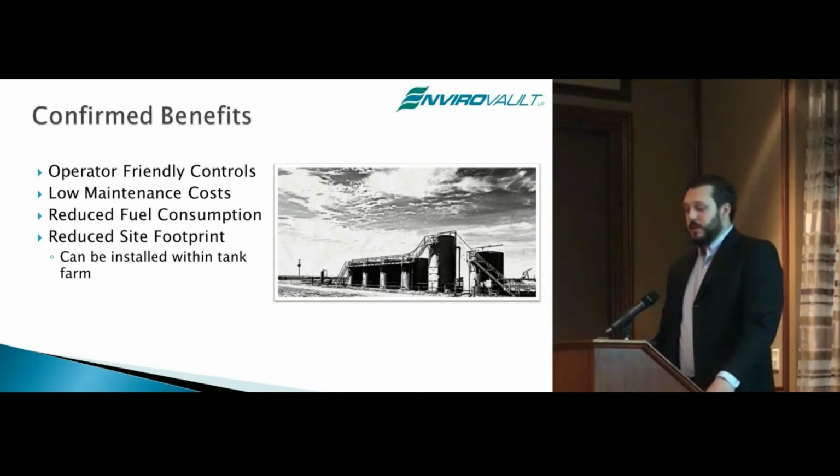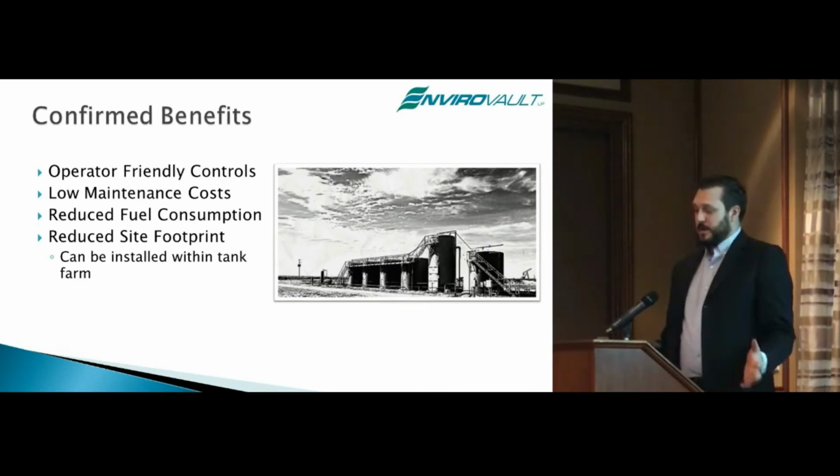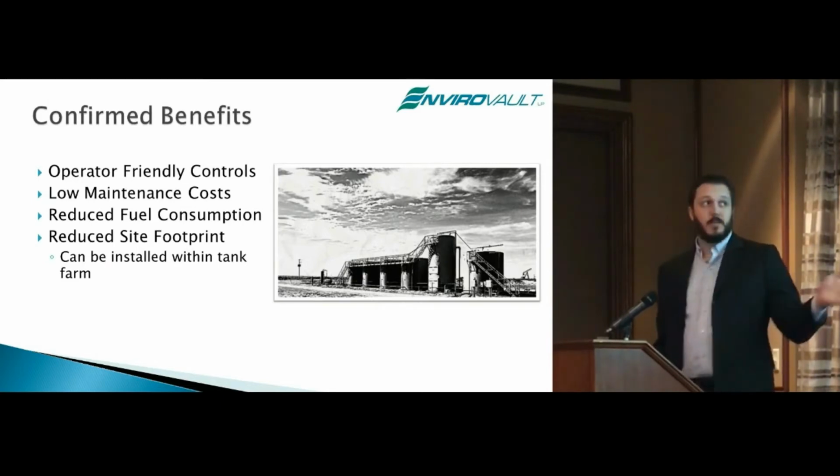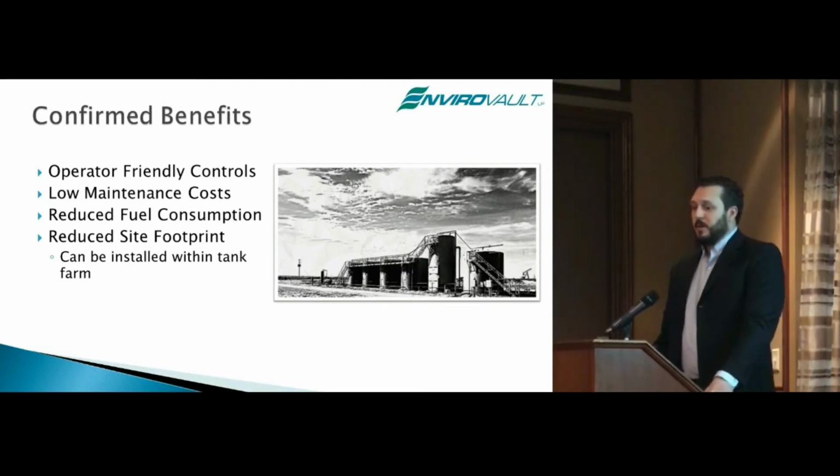So the nice thing about this is it does all of that, and it's easy to operate. You set your heaters up, and that's it. You kind of just walk away after that. There's no real maintenance cost to this. The heaters that we employ are catalytic heaters, so as long as there's no issues with your fuel gas, it's not sour, not carrying over an excessive amount of oil, these things can last north of 20 years. You use a lot less fuel than we would otherwise use, and we can install it within a tank farm, so the footprint of your site becomes that much smaller, and you need that much less pipe to set up a battery.